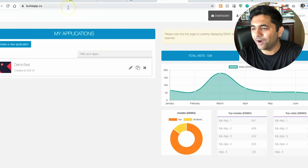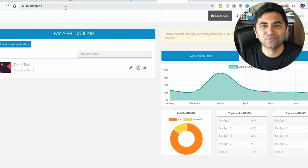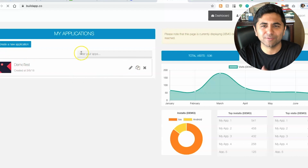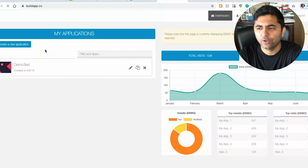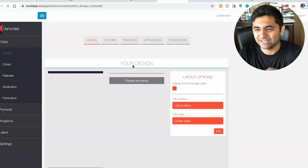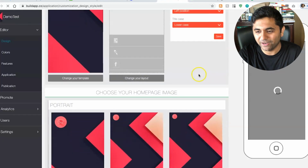If you go to buildapp.co, you can sign up. It's free. Yeah, it's really free. You can go up here and create an app. Some of these might cost you money, but with this one, buildapp.co, once you go there, there's a sign up button. You sign up and you can create apps. How cool is that? It's kind of slow because I'm recording my screen, but you get the idea, right? So you come up here and you can start building your app.